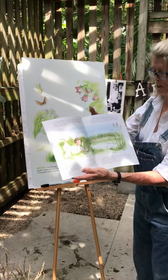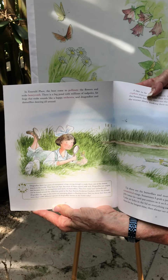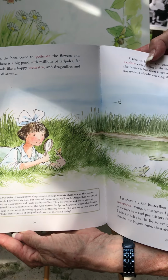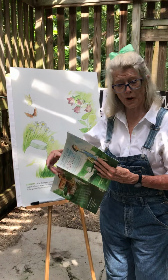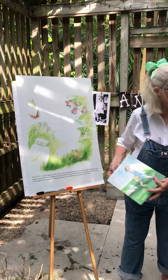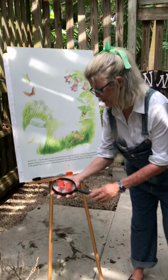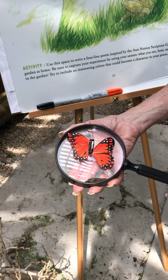Take a look at this illustration. You see Annie examining the critters in Emerald Place. I like to do that in Ann's garden also. Each time I venture into the garden, I find wonderful treasures. Look at this beautiful butterfly. Oh, it lost a wing.